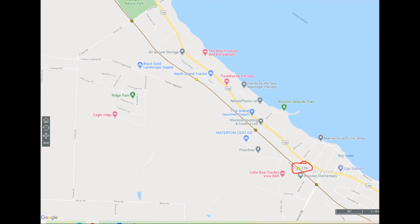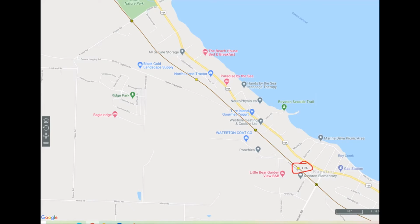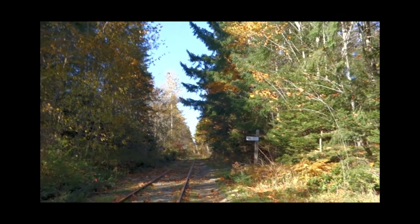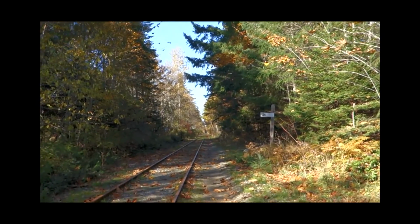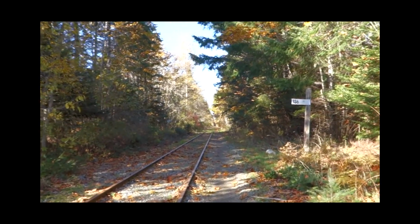At mile 136, there used to be a siding named Royston, a 1,687 foot long siding, as well as a water tank. I didn't see any evidence of these when I did my walk both out and back, partly because I didn't know to look for them, but there wasn't any obvious clues either. Here comes mile 136 on the E&N Victoria Subdivision. I haven't been walking this far north before.